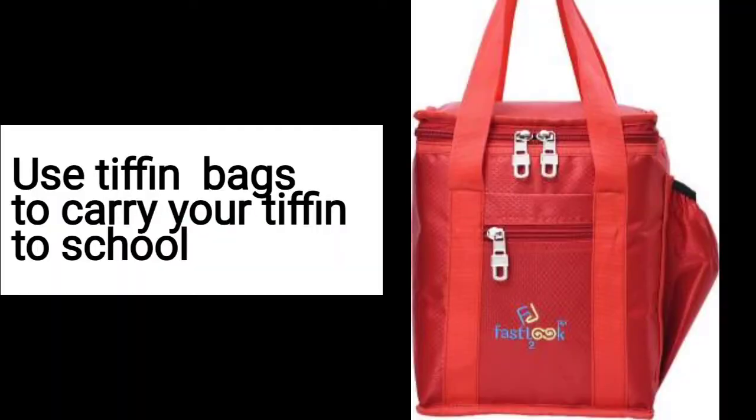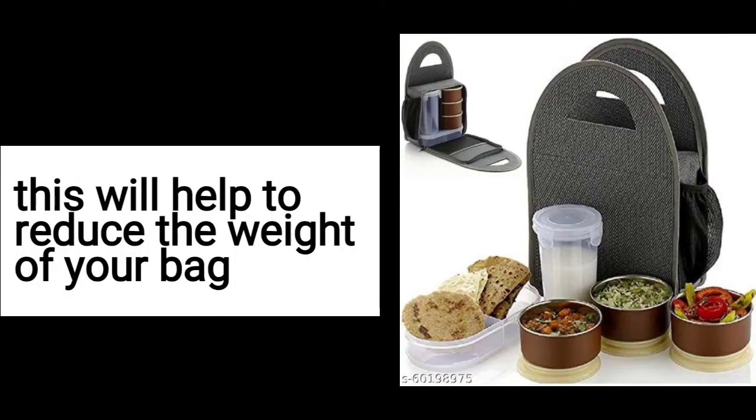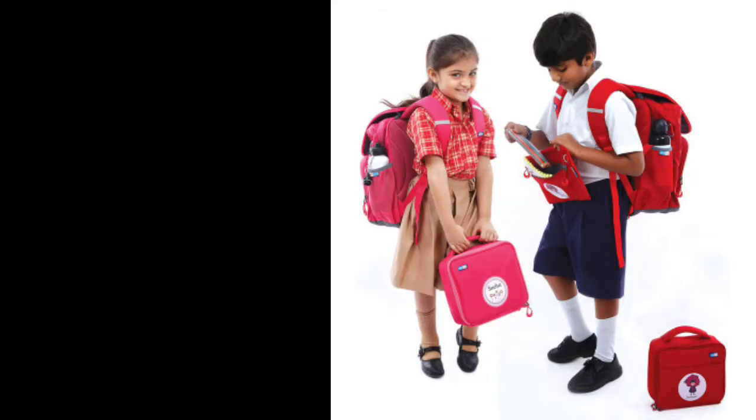But I would recommend you to use a tiffin bag to carry your tiffin to the school. This will help you to reduce the weight of your bag and prevent from books getting damaged due to spilling.